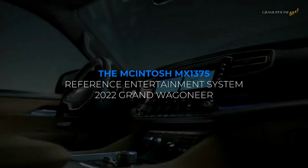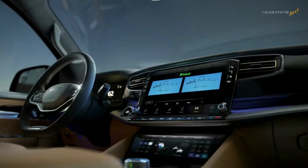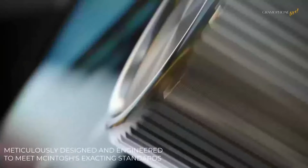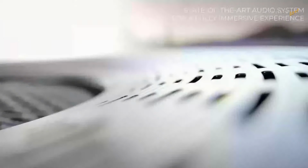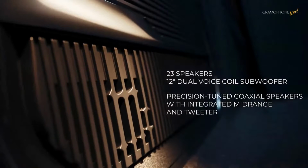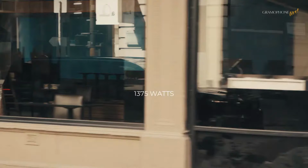I mean, is that crazy or what? I don't know about you guys, but I think I know what's next when it comes to wheels. Tell me down in the comments, what's your dream car and your dream audio system for your car? Right now, for me, it's clearly this one.